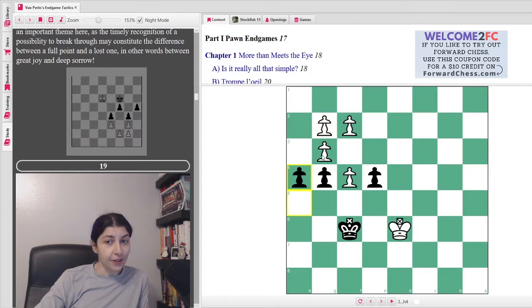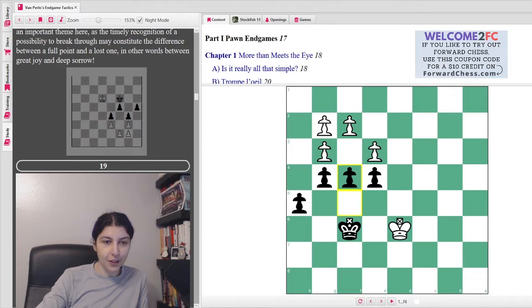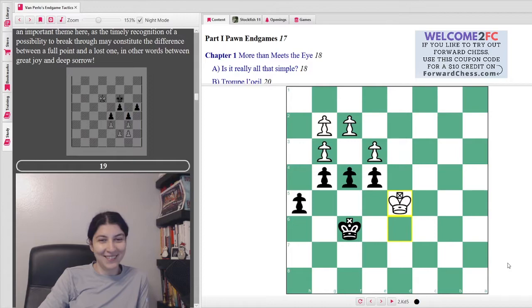So if you take... Now, obviously my g pawn is not going to become a passed pawn, so I'm going to give it up and clear the way for this e-pawn. Alright, so f4, let's try king d5. So here you have to be careful because I am attacking your pawn. Here we have to be careful because now the king is very close.